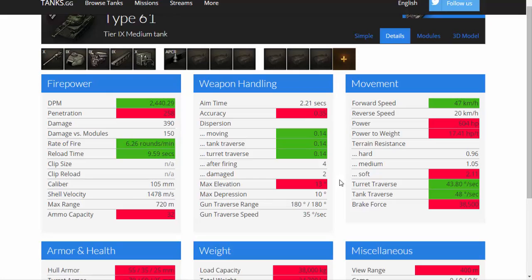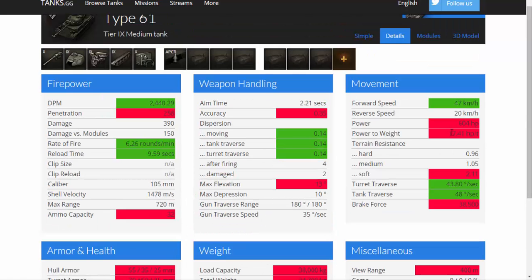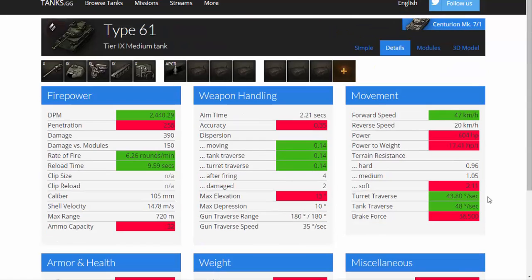I will have to admit that, because apart from the Centurion, I don't think any other tank has 10 degrees of gun depression. The tank is quite weighty, and the power of 604 horsepower is pretty bad, so this tank isn't even that fast. The top speed of 47 is pretty poor for a medium tank, but the traverse is okay at 42 degrees per second, 48, sorry. Another thing to note, this tank has a woeful camo rating, so you will pretty much get outspotted by any tier 9 medium. It has worse camo than the E50, so it is that big, and combined with the paper thin armor it's pretty bad.